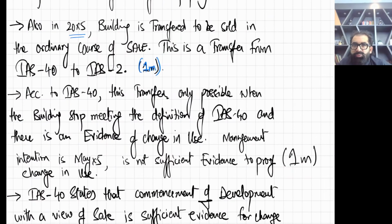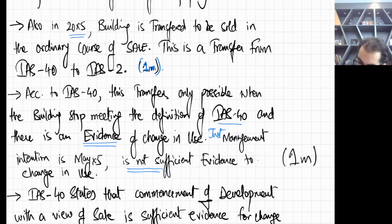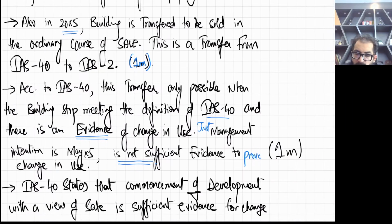Now see, this is again the criteria of IAS 40. According to IAS 40, this transfer is only allowed or only possible when the building stops meeting the definition of investment property and there is evidence of change in use, as I discussed. Merely management intention in May X5 is not sufficient evidence to prove change in use. So 1 more mark. I think we have scored 3 marks. 1 more mark. So that means on May X5 we are not making the transfer entry.